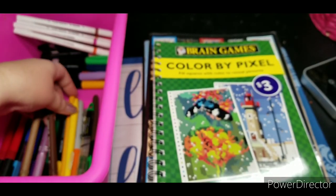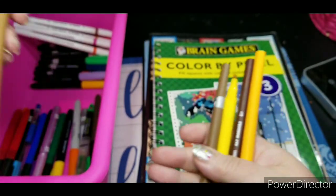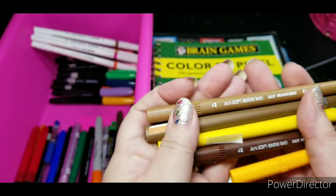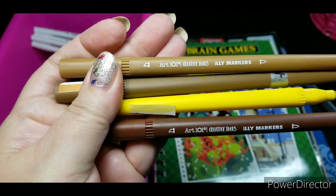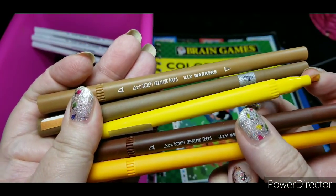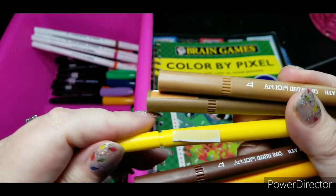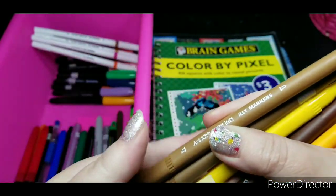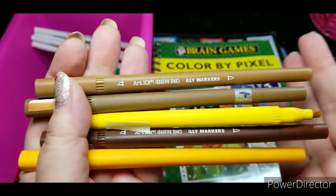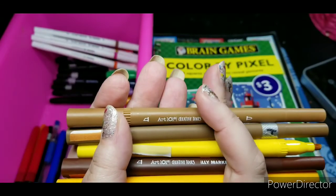But that same brand has an alcohol-based line, which is also the Art 101 Creative Tools. And the same thing, they have the chisel tip and the bullet. And these, for just an easy travel on the go pack of markers, I recommend.